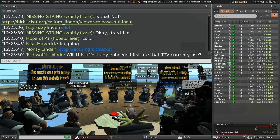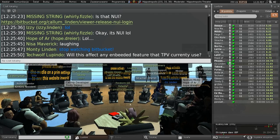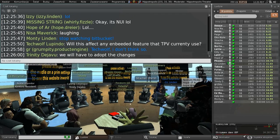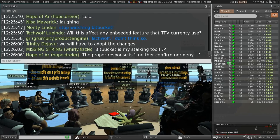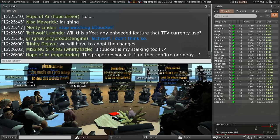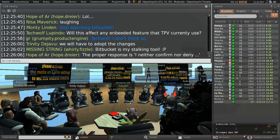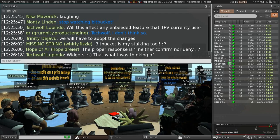I believe that it does not. That is, the existing widgets should continue to work. If you find that the existing widgets that we've given you are not working, treat that as a bug you can report in the usual ways, and I will try to get it addressed. But some of the changes are things like rearranging the actual login bar. They're not the widgets that are in the screen. They're the login bar.